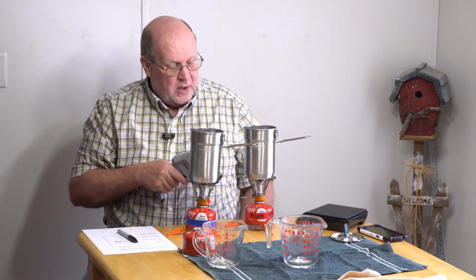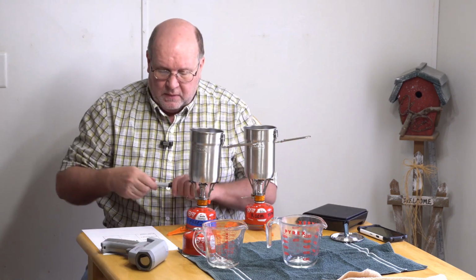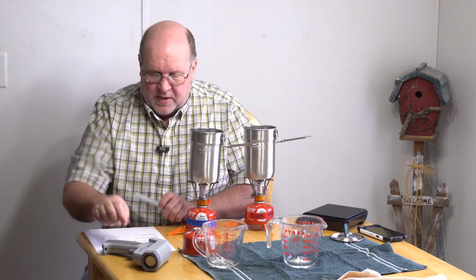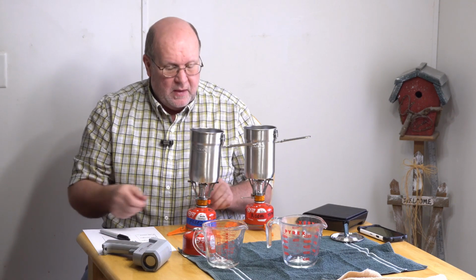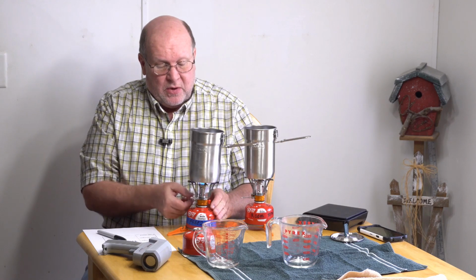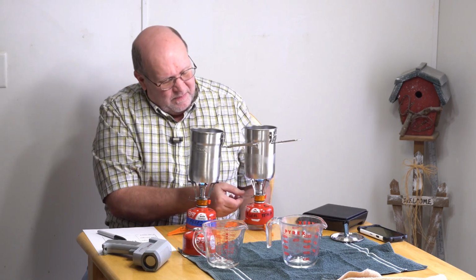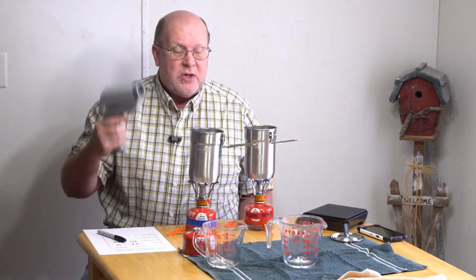But let's go ahead and take a temperature reading of the fuel canisters. This one is 71.8. And this one is 37 degrees. It's warmed up quite a bit because it was about -4 when I took it out of the freezer. So let's go ahead and light these. And I'm just going to open the valve all the way. We simply monitor the temperature until we find out which one uses more fuel.